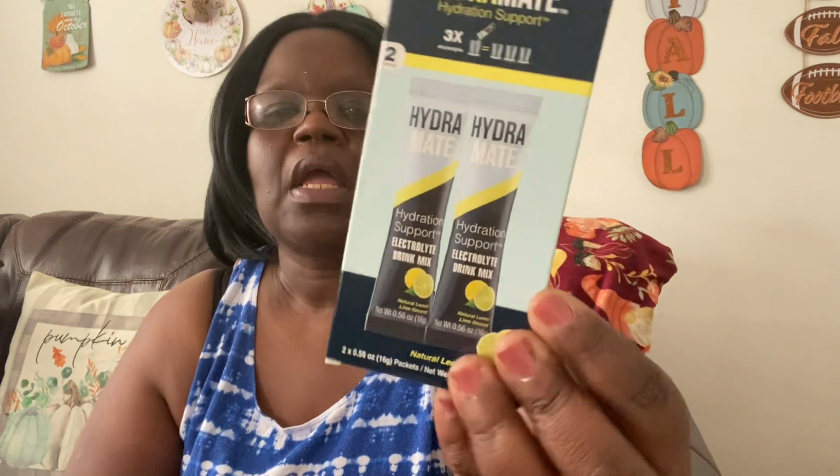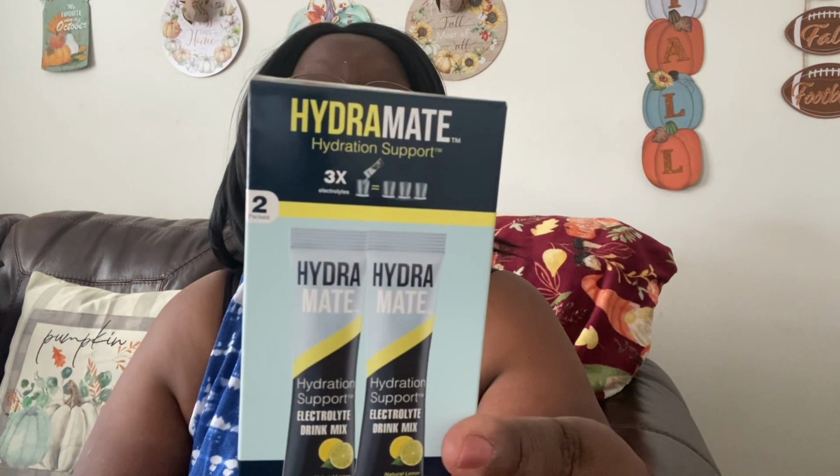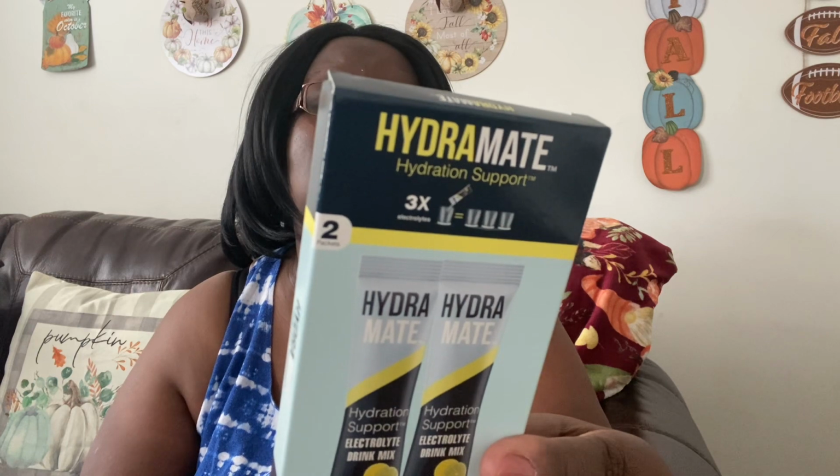I did see this Hydromate hydration support. It's an electrolyte powder, natural lemon lime flavor. I'm going to read the back of it. It has 45 calories per package. You get two servings, and the serving size is one package. In here it says you have vitamin C, niacin, vitamin B6, vitamin B12, and vitamin B2, it looks like.